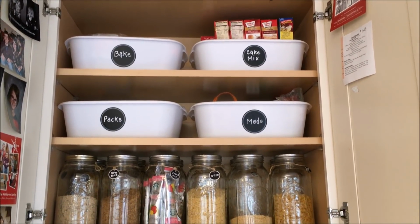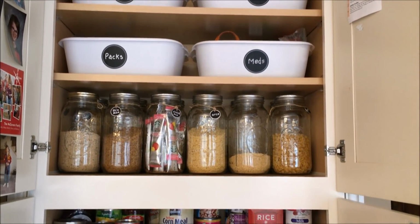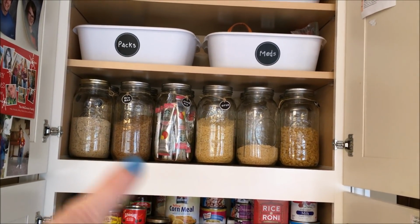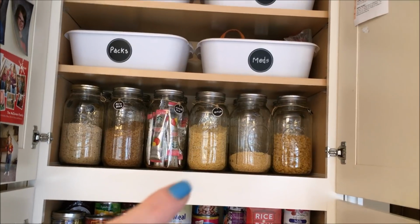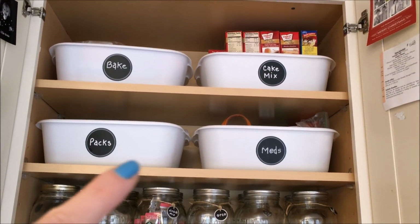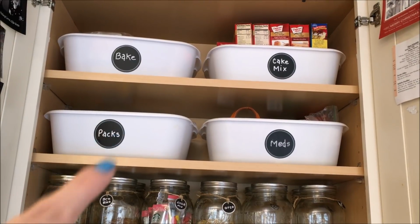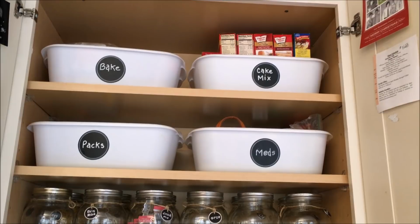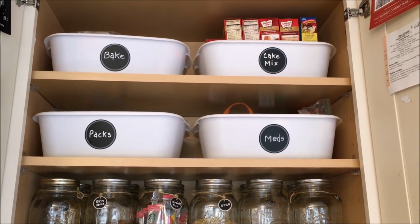So in no time at all, I was able to get this pantry in really good shape. I just had to refill some of the mason jars with brown rice and orzo. And I went through my containers up top here. These containers I found at the dollar store. And I did a video last year on how I organized this cabinet, and I will put a link to that video up above.